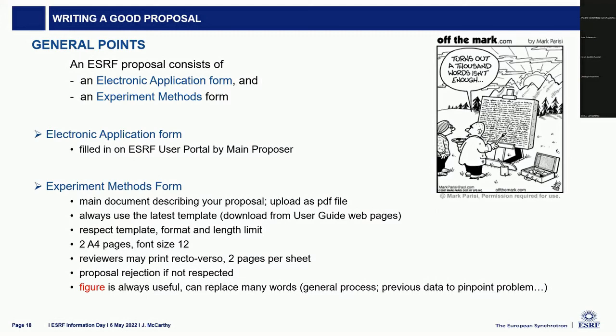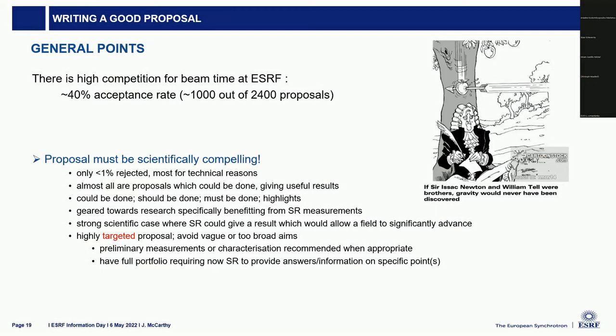What is important is that only about 1% of our proposals, even less than 1%, are rejected. And in that case, it's for technical reasons, which means all of them could be done. They're all good proposals that could be done. And so we ask our committees to let us know which ones could be done, which ones should be done, which ones must be done, and which ones are highlights. So of course you have to make your proposal stand out and it has to be very compelling.